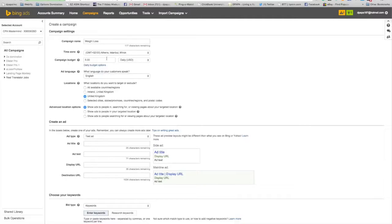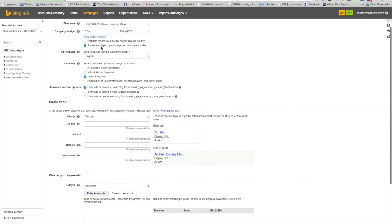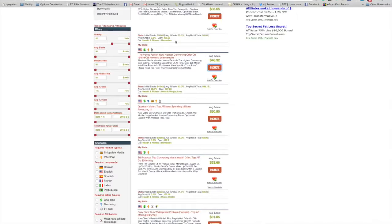I'm sure you're starting off with minimum budget, so just put down 5. Your daily budget options, put it on accelerated. And don't worry, you're not going to spend the whole in one day. There's a reason for doing that. And then available countries. Let's see, I'm just going to make sure that I can promote this.